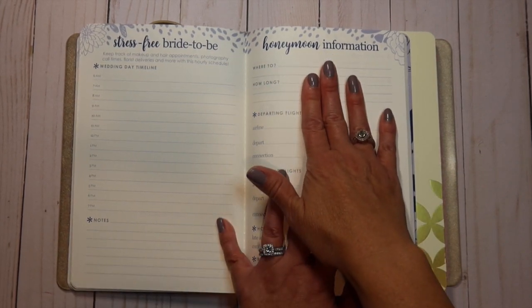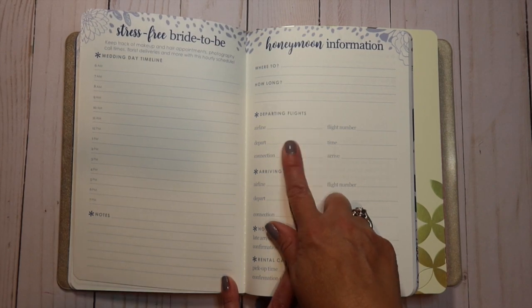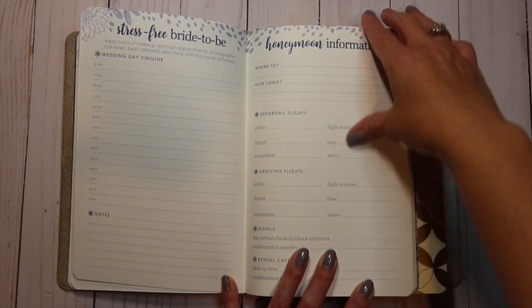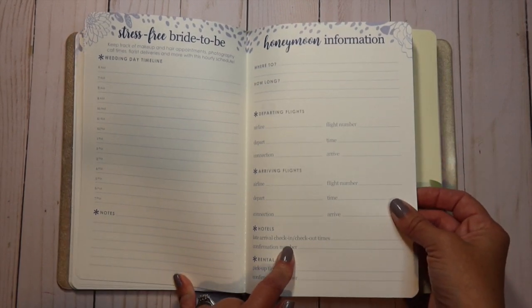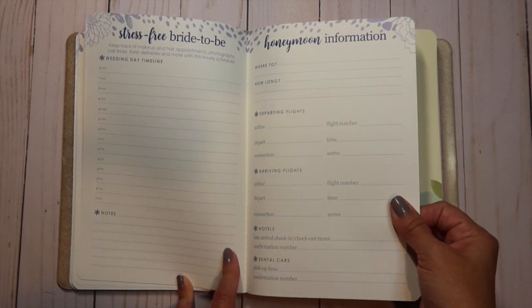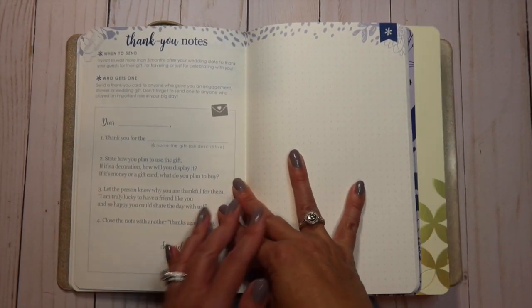What your honeymoon information is going to be, where you're going, how long you're staying, what your flights are for departing and arriving, as well as your hotel, like your confirmation number, your check-in and check-out times, and then rental cars. It's handy to have.